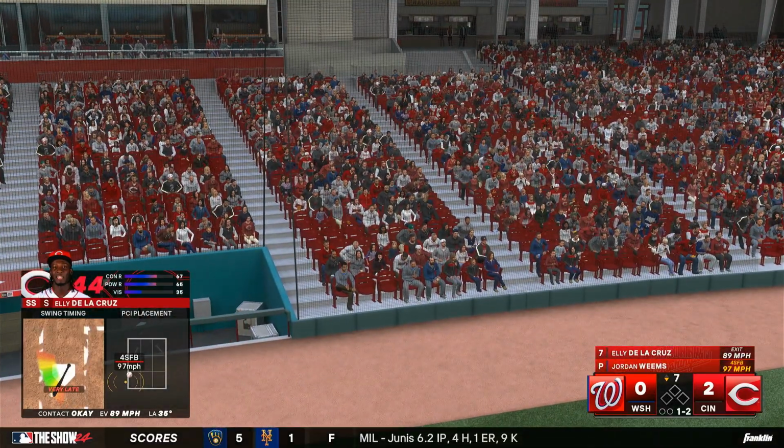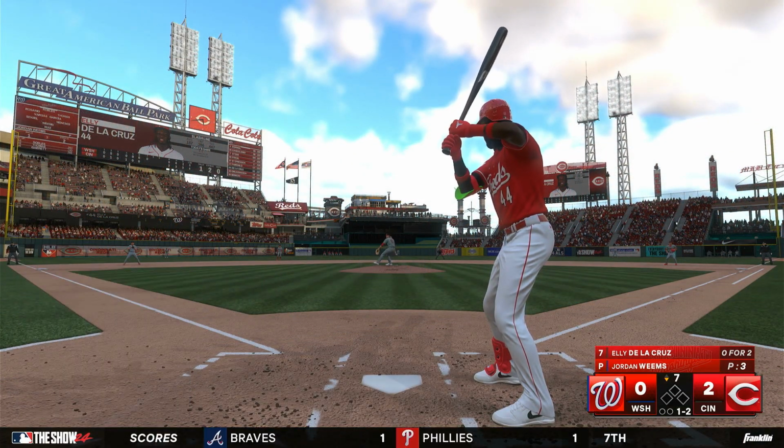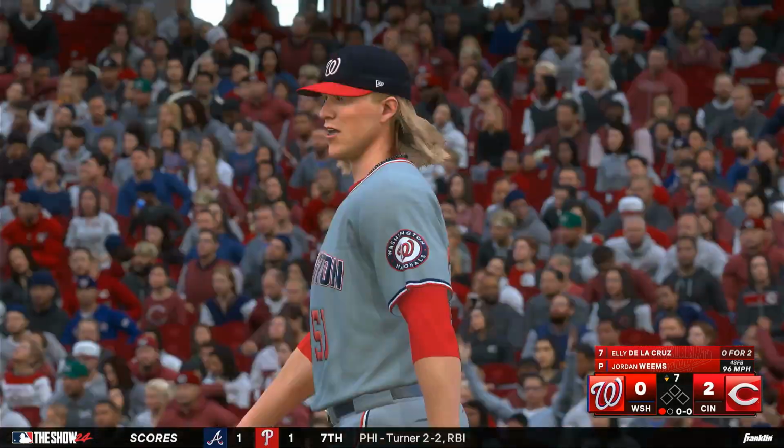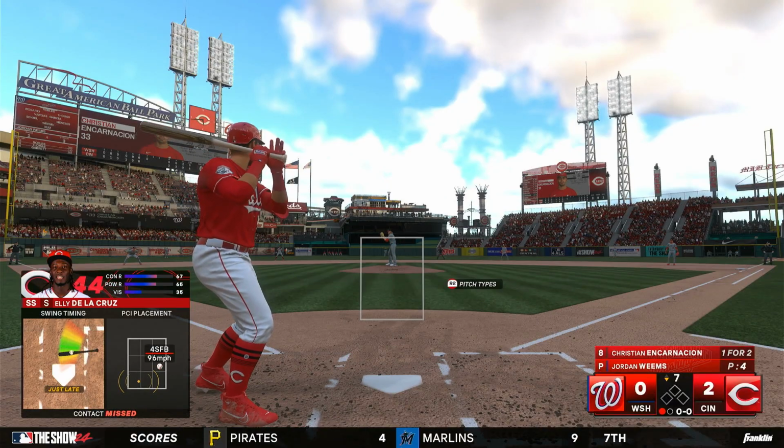So a foul ball makes it 1-2. The pitch. Swing and a miss. Struck him out. 1 out. No, there's a small sigh of relief right there. I mean, just to keep that speed off the base paths.